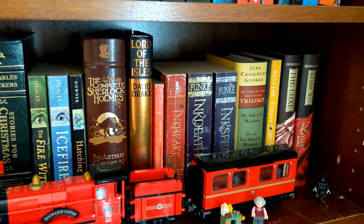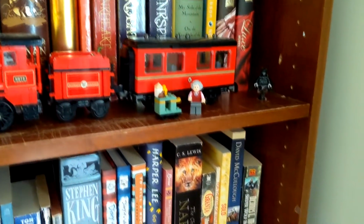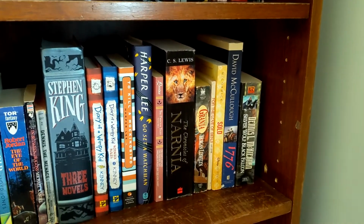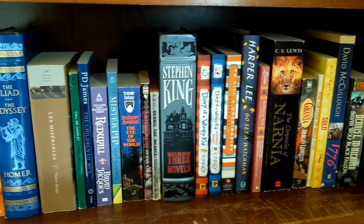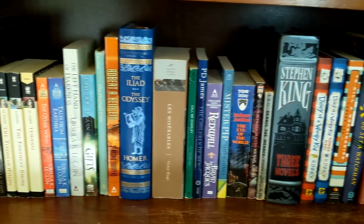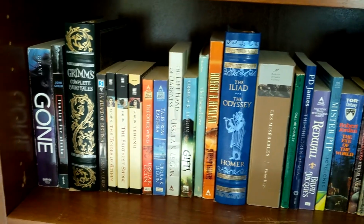Of course, Inkheart. I love Inkheart. If you've ever read it, the house that the girl's aunt lives in with just books everywhere, that is my dream. If I could just have a house like that. It's a giant mansion just full of books. It's awesome. I went on a really big Ursula K. Le Guin kick for a while, so that's a bunch of her books.